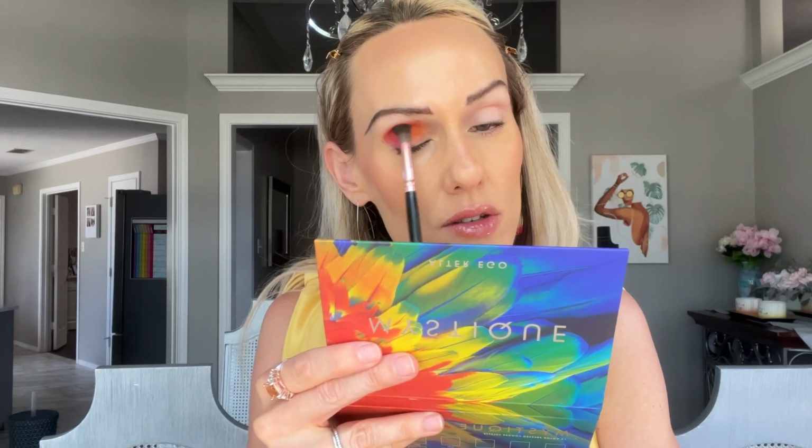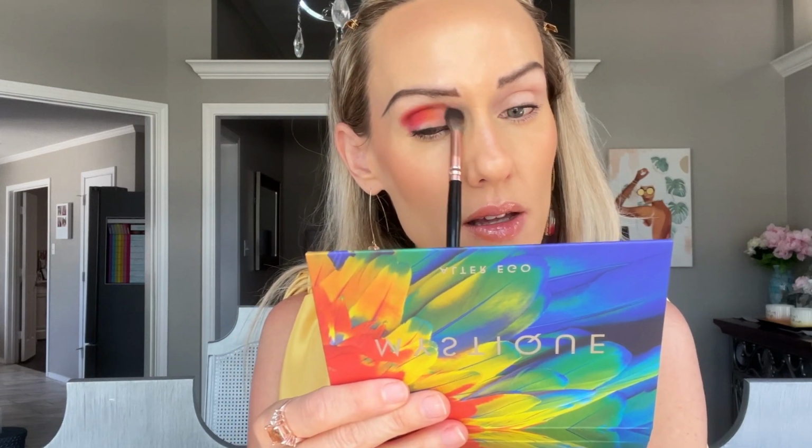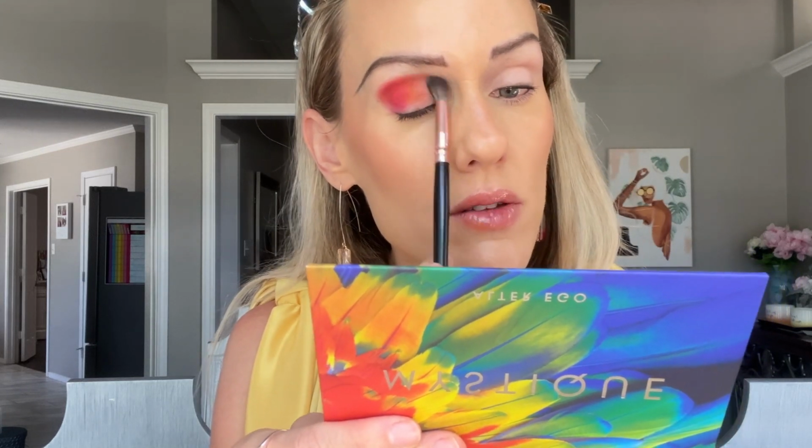But ooh, okay, those blend together really, really pretty. And by the way, I am using the number 8 Alter Ego brush. I do really like their brushes. I do have their primer on my lids as well. Then Untamed is this real light pink. Ooh, I like how that looks blended into the orange. It kind of gives a peachy tone.